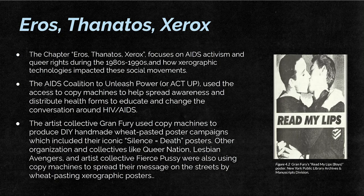The artist collective Gran Fury used copy machines to promote DIY handmade wheat-pasted poster campaigns, which included their iconic Silence Equals Death posters. Other organizations and collectives like Queer Nation, Lesbian Avengers, and the artist collective Fierce Pussy were also using copy machines to spread their message on the streets by wheat pasting posters.